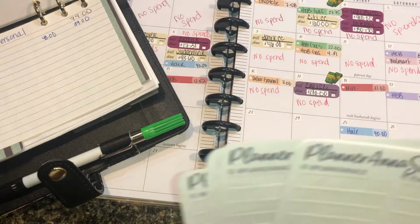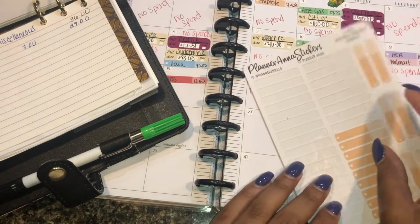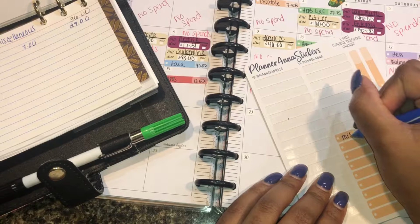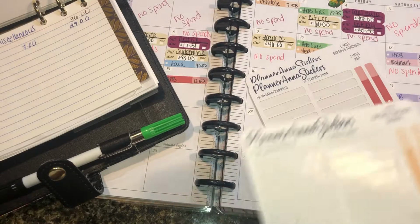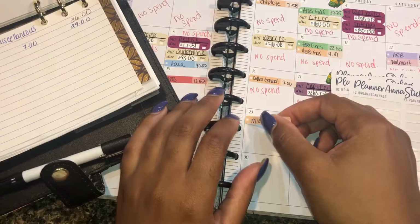Alrighty, and then for miscellaneous, I had one miscellaneous, and it was for $7, and that was on the 23rd. And we're gonna put that over here.